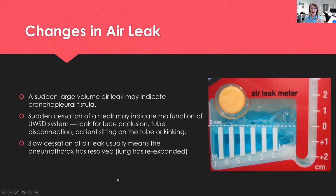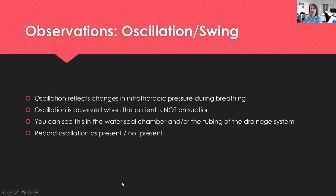We want to, I guess, in those types, that's a very specific cohort of patients. So oscillation or swing. In our unit, we refer to it as air and swing, but you may have it as oscillation where you're working. It means the same thing. And essentially, oscillation reflects the changes in intrathoracic pressure during breathing.